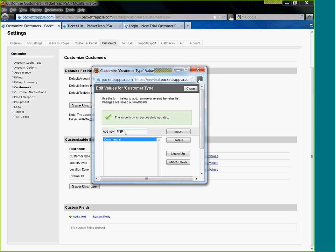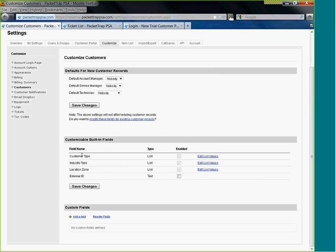How about we do this? This is P Gold. We can indicate which customers are on an MSP contract with us and which are not. Okay. Now we've got our customer type. Last but not least, on the customer, we can add custom fields. So if there's some data that you want tracked that we don't track, go ahead and create a custom field and you'll be off to the races.